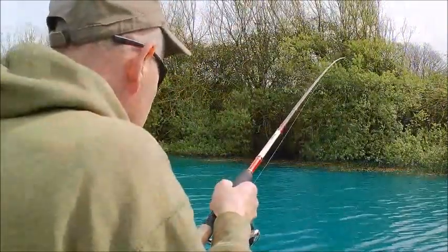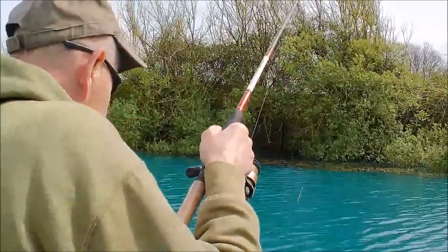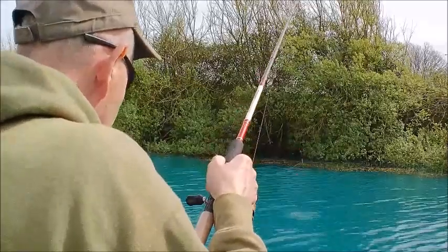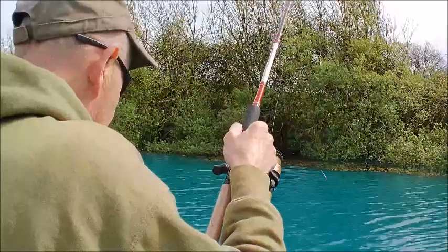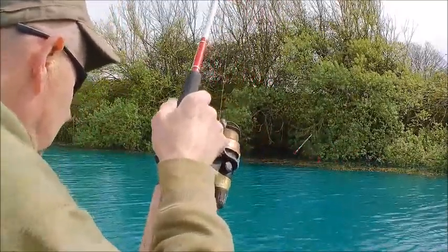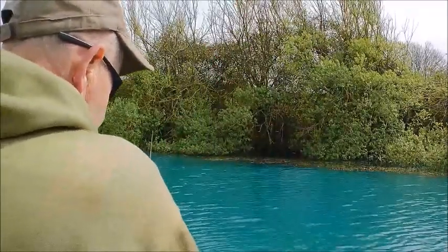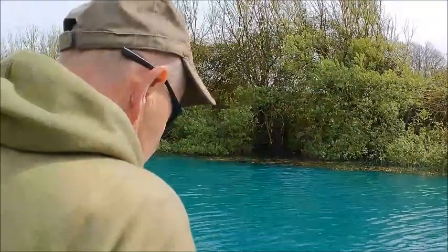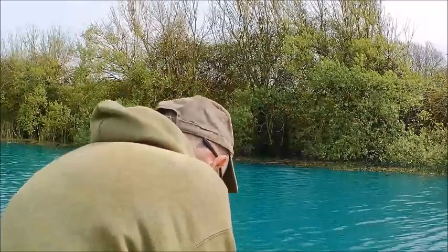Now I'm in. I'm not sure what it is. It's nothing massive, but it feels to me like it's another rudd. Well, I could be wrong. It is a rudd. First one for a while, but most welcome. Yes. As I say, I get just as much pleasure catching these rudd as I do catching carp. I really do, especially when they're nice rudd.